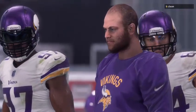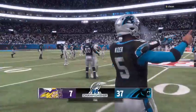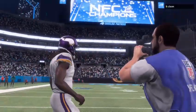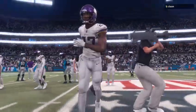And what a ride it has been. NFC champs, they have punched their ticket to the biggest show in sports. And what a way to get there, to go the entire season and then play for the right to go to the Super Bowl and the right to call themselves NFC champs. Elation has to abound.